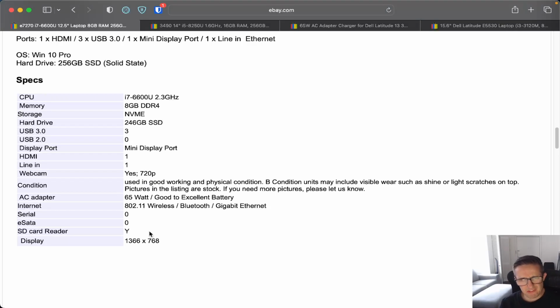It's also got Bluetooth, and I can't remember if it's Bluetooth 4 or Bluetooth 5. It's one of those two, and it also has an SD card reader if you care about that. I don't, but it's there if you care about it.